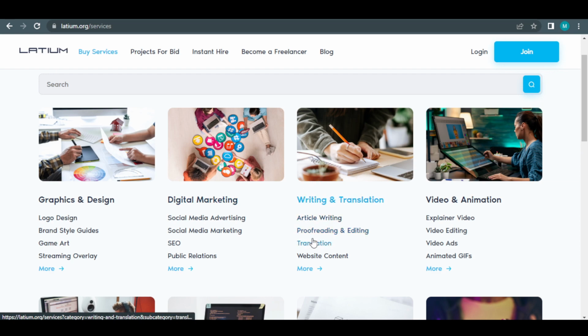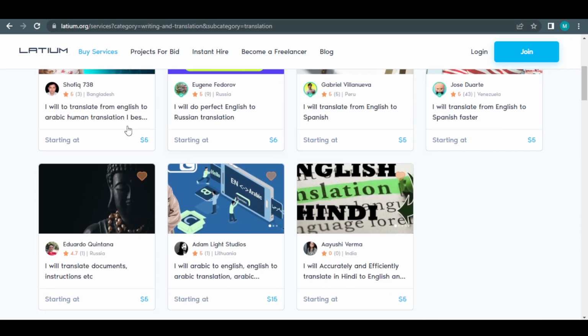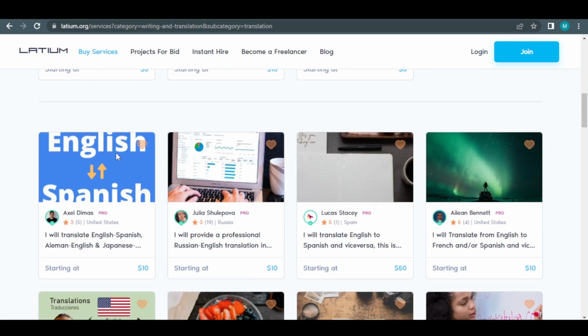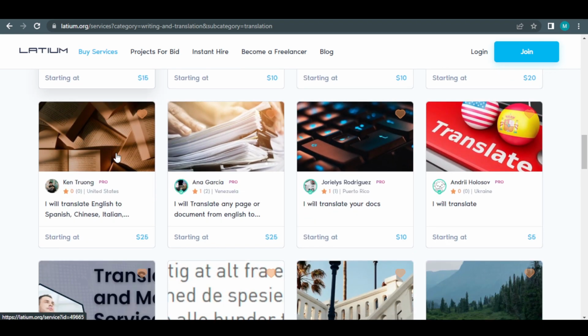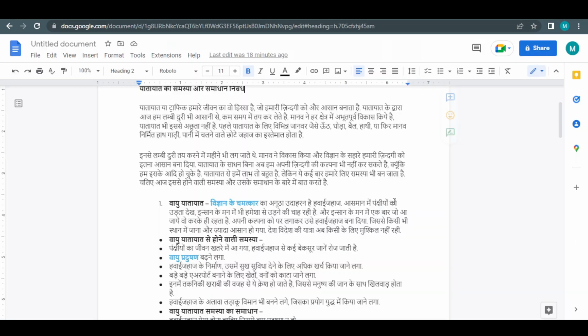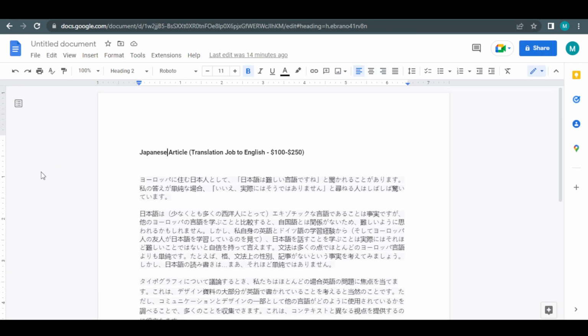When you get out here, click on Translation and Language, and you'll see that there are various translation and language projects to choose from. Seen here, I'll demonstrate various online jobs where you may both receive and earn money. For example, you may be sent Hindi articles to translate from Hindi to English in exchange for $75, and you may also be asked to translate from Japanese to English in exchange for $75.